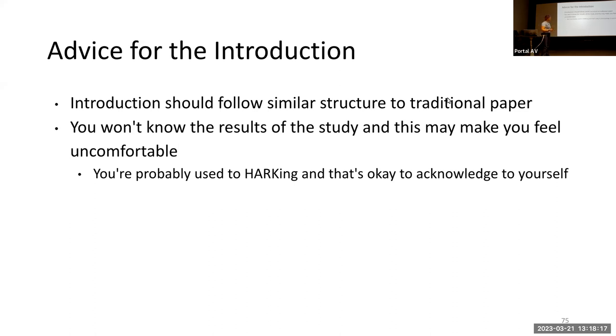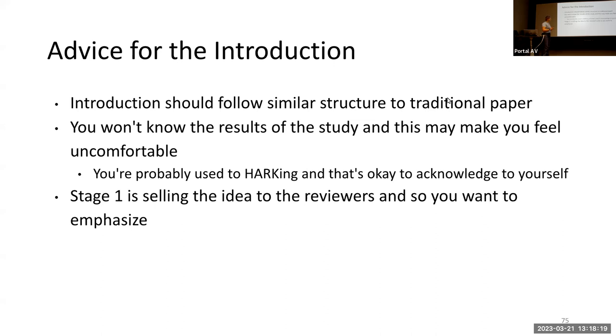And so I want to convince you to set up your question in a slightly different way, which is that you're selling the idea of the study to the reviewers and to your audience. What I mean by that is that you're selling the importance of answering this question. And the way that you go about doing this might be different from what you're used to doing.